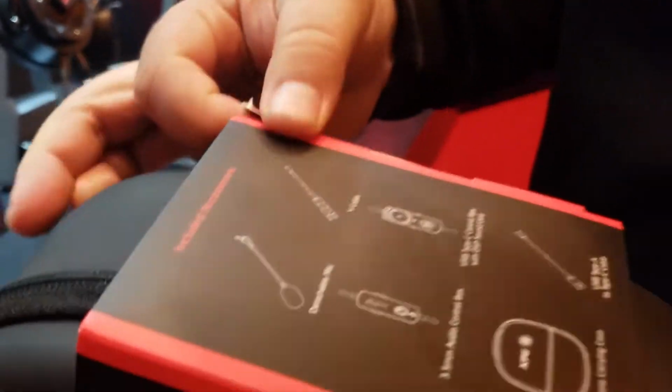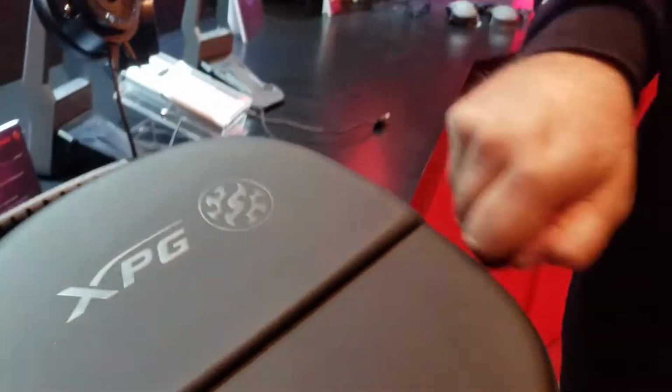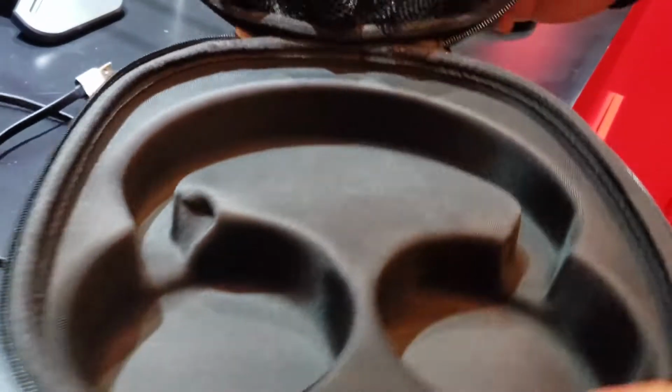So this is the package that they come into, which actually has a very convenient handle and a very convenient holder. That is crazy. That's awesome. So when you open it, you have all the possible cablings that you may want to have.